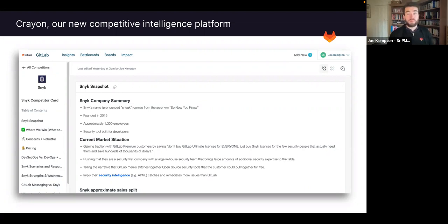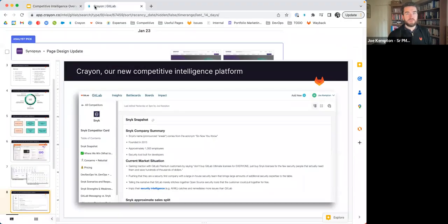you through what the capabilities are with this platform, because I think this is probably the most interesting and exciting tool that we can use, particularly within marketing, but more broadly across the company as well. So I'll quickly dive into the Crayon tool itself.